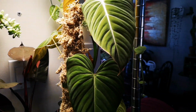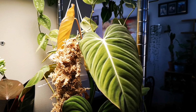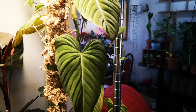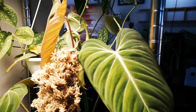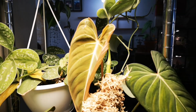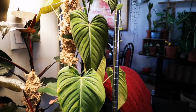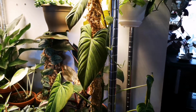Okay, now to all the fun stuff. So this, as you can see, is my Philodendron Glorious. This is a cross between a Gloriosum and a Melanochrysum. And this thing is so beautiful. Look at the leaves on that. There is a new leaf right in there that just opened yesterday, I think. And this thing is crazy. It grows so quickly. Look at those leaves. All voluptuous and beautiful.